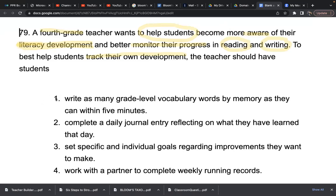Because I think it's not a good way to check the progress, because probably in the moment they don't remember many words, but they know it. Right. And you know, reading and writing, would this help them with reading and writing? I mean, they're mostly just writing and recalling. This isn't helping them track their own development. This is not a tracking system. Write down as many words as you can remember.